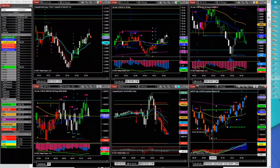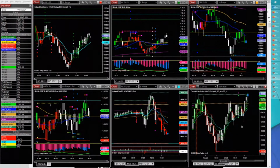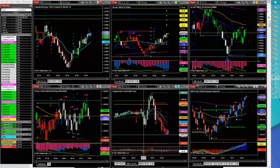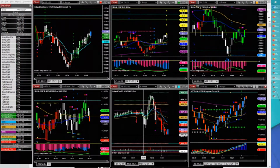Not anything much in the way of movement this morning. Now the micro ES has been a big mover, but it's just consolidating right now. Big move up in the first half hour and a big move down in the next half hour. So we'll see what the day brings. Everyone have a good one.